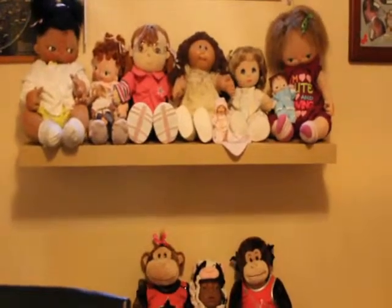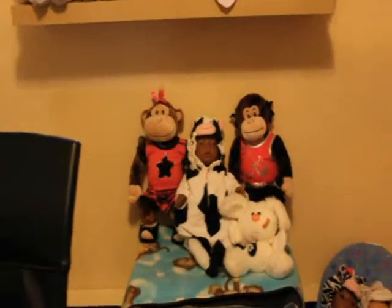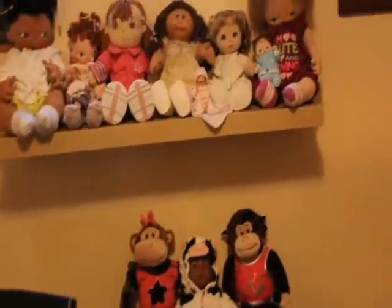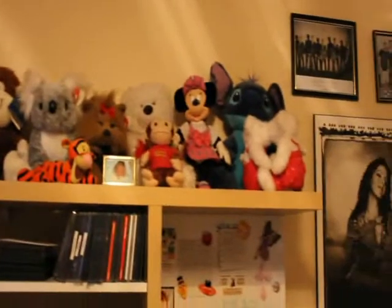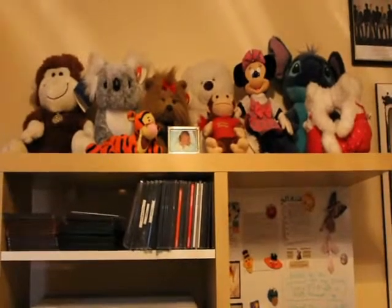Okay, so you saw how the before looked. My baby dolls were down here. And then I have just brought home some of my childhood stuffed toys and dolls, so I needed to try and figure out a way to put them in there. And pretty much all of these were all smushed up there, so you couldn't see half of them. So I'm quite happy with what I have done here.